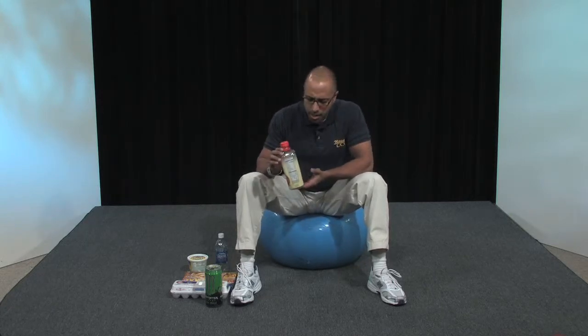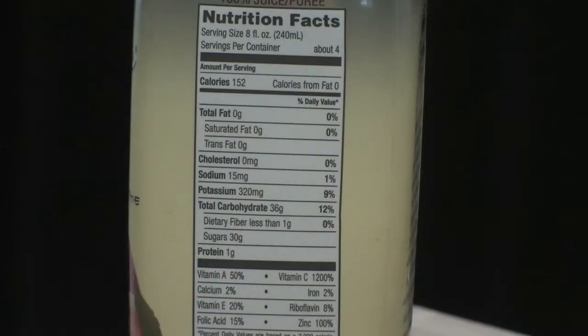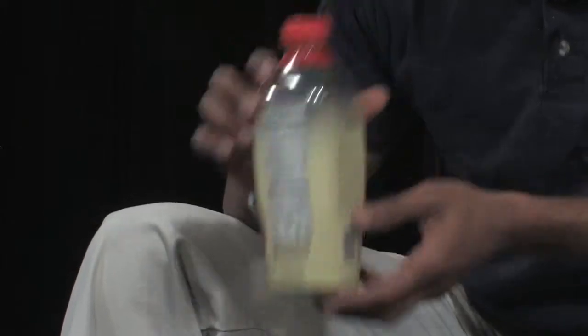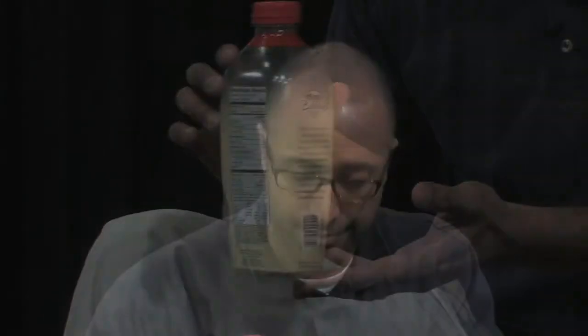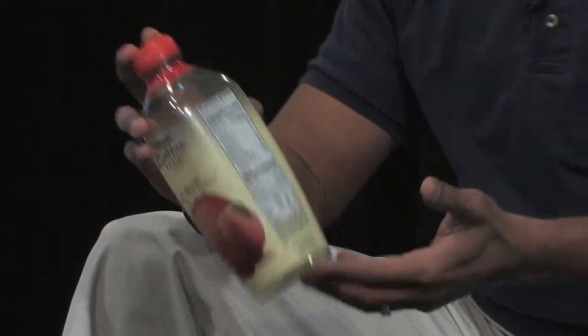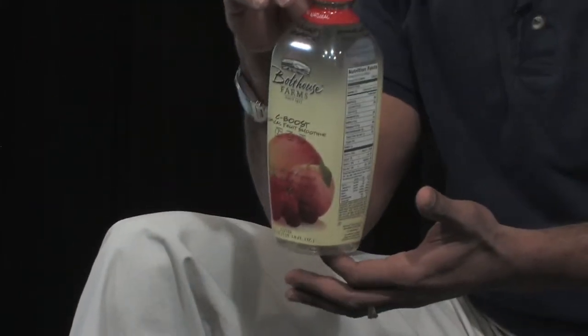What you might not know is that something that looks as great for you as all natural juices can in fact hinder your goals toward a healthier diet. If you look at the nutritional facts panel, it tells you that there are 152 calories in this bottle. But what you might not realize is that that's per serving. In this bottle, there are about 4 servings for you to digest. Now, at 152 calories per serving, well, that's 600 calories just in this bottle. And there are some of you out there that might think, well, I could probably take that whole bottle down and consider it a snack. A 600 calorie snack is not a good idea.